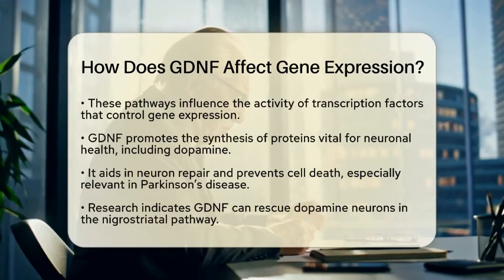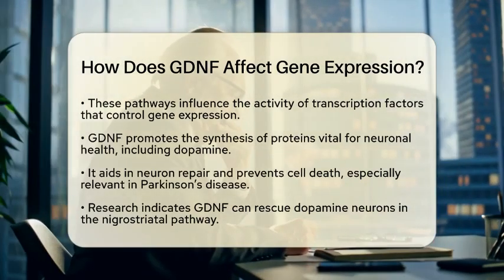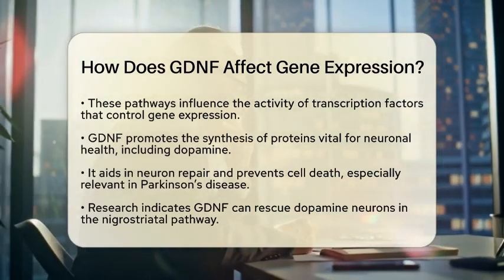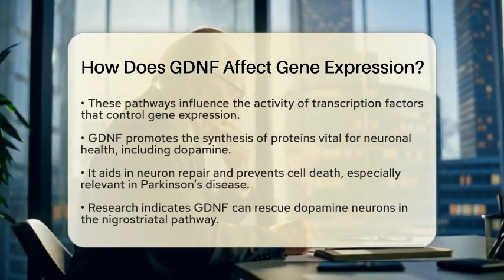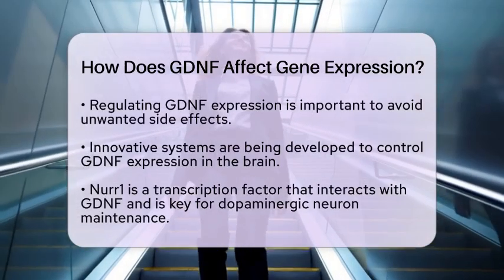If GDNF is constantly overexpressed, it can lead to unwanted side effects. Researchers are developing innovative systems to control GDNF expression in the brain, ensuring it is produced only when necessary. This approach aims to improve safety and therapeutic outcomes for patients.